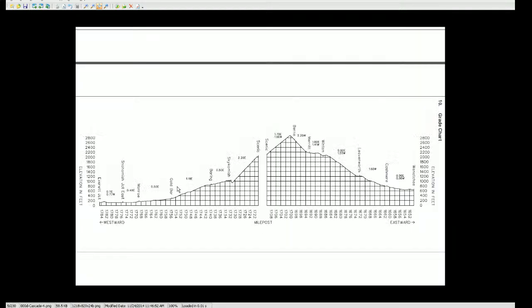Here's your grade profile. Ruling grades, I'm not sure if I would say the ruling grade, but your maximum grades are about 2.2%, both east and westbound. And you can see where you have maybe a 0.5% grade. So up to Skykomish, you're going to be at about 1,000-foot elevation. And when you head to the tunnel, here is its scenic view, and that tunnel is on an upgrade. So in the case of the tunnel, you're going to be leveling out at about 2,600 feet.